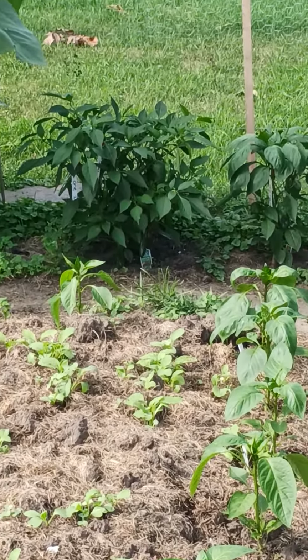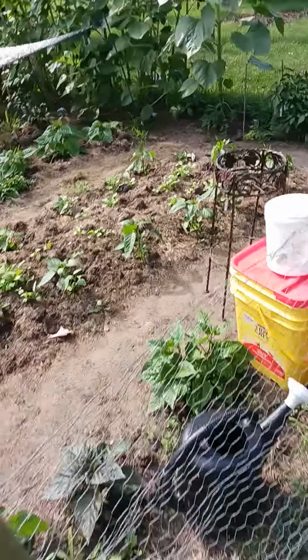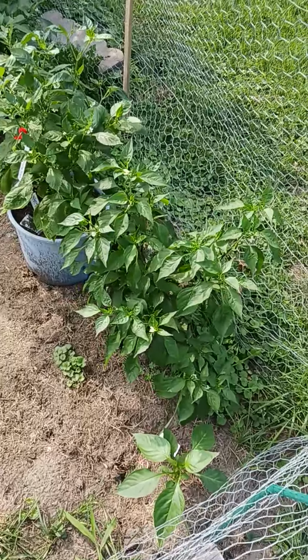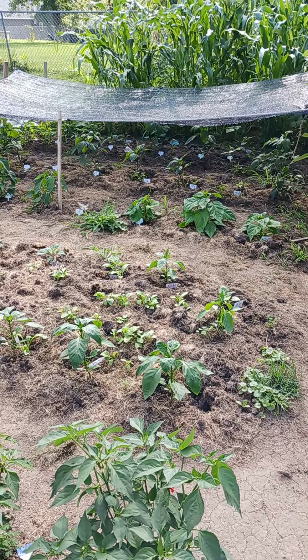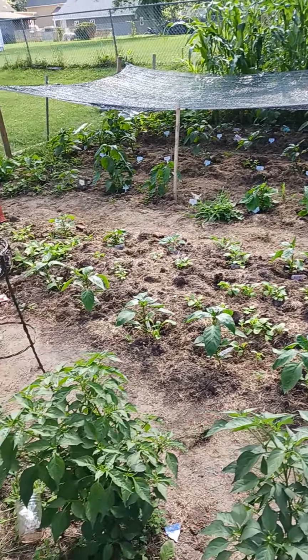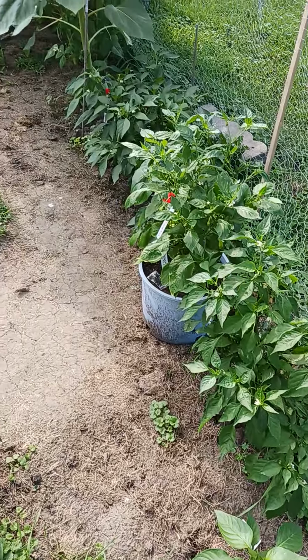Oh, my lovely Shinso, I love you so much. But that's my plan. I'm really hoping all of these guys can find a home and give me some peppers before the end of the year, because I live in Illinois, so our growing season ends around October, like mid to end October. So I'm hoping these guys can ripen and produce before then.